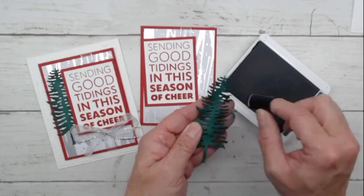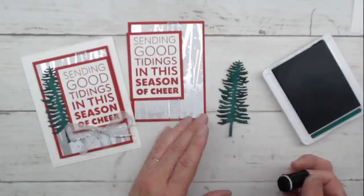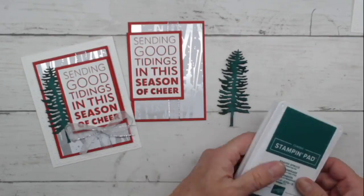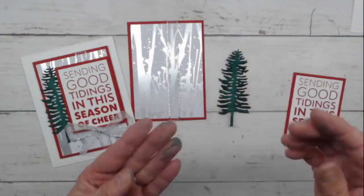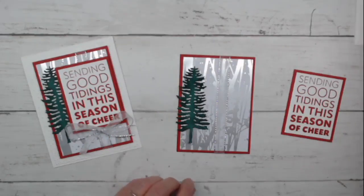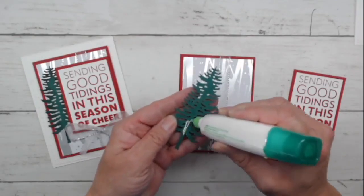Now, if you're like, oh man, I can't possibly, you could put this on a piece of scrap paper and do, you know, however you wanted to. But I love that once it has extra green on it, it just comes to life. Absolutely fantastic. Now, of course, I probably have green on everything, so I may be transferring some extra ink. So we're going to put our little tree down flat. And again, I'm going to take advantage of the middle trunk here.